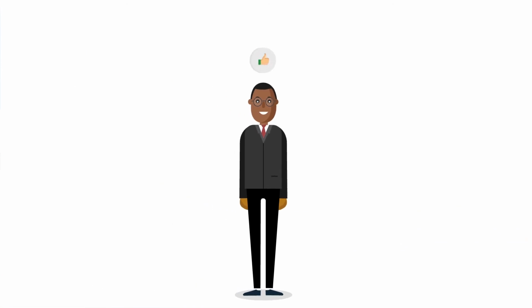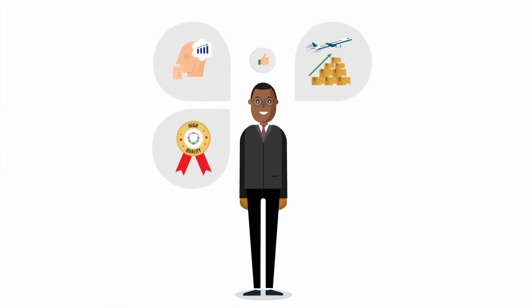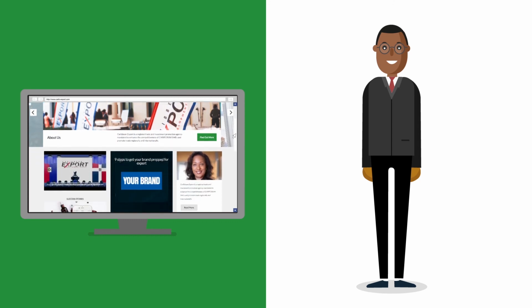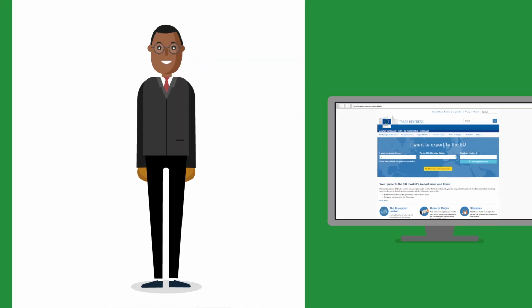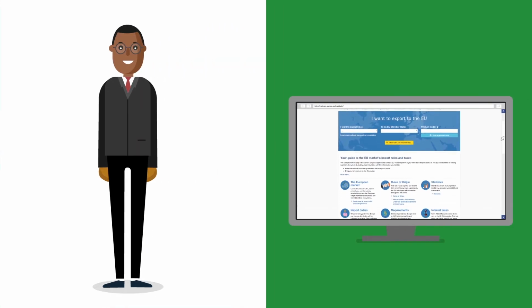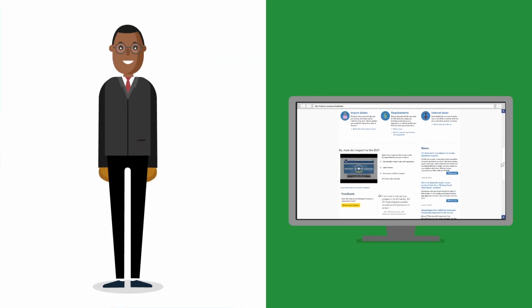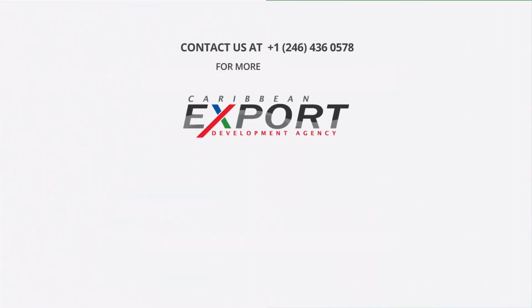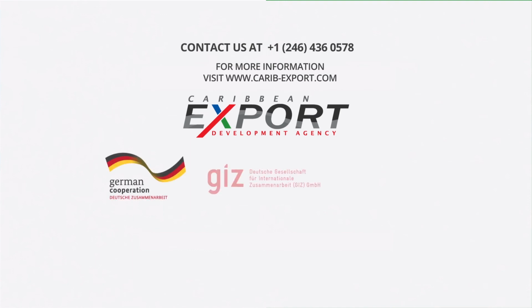Remember that success as an exporter starts with having a quality product, gathering market intelligence, understanding how to increase export capacity, and making contacts in the target market. If you are ready to learn more, you can find more information at the Caribbean Export Development Agency or the EU Trade Help Desk, which also provides guidance through resources and links on its website. Contact us at Caribbean Export for more information and technical assistance.